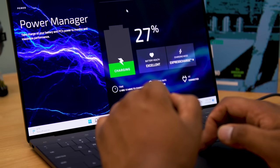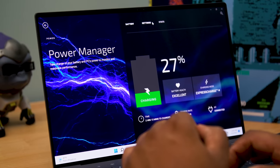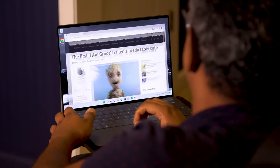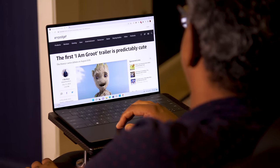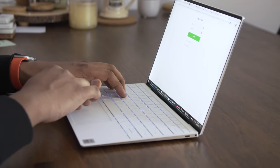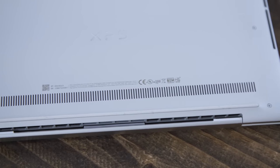I do wish the battery life was more impressive. The XPS 13 Plus lasted 12.5 hours in our testing in optimized mode and 9.5 hours in ultra performance mode, but in the optimized mode I did expect it to last closer to 15 hours. The last XPS 13 we tested went close to 16 hours on battery life in our benchmark.